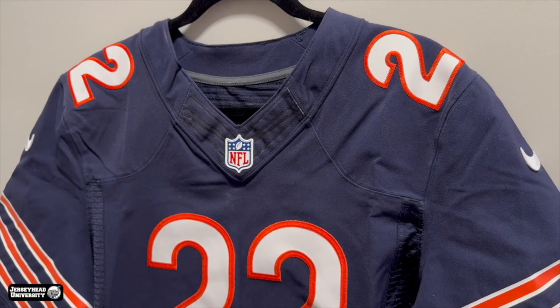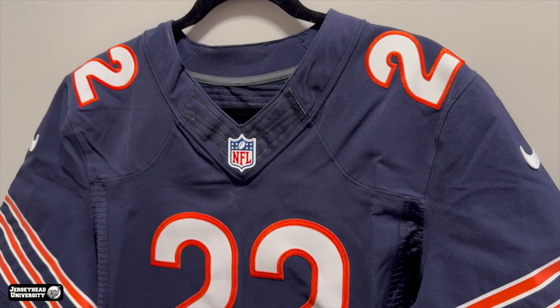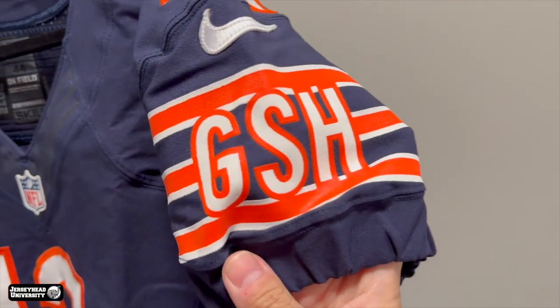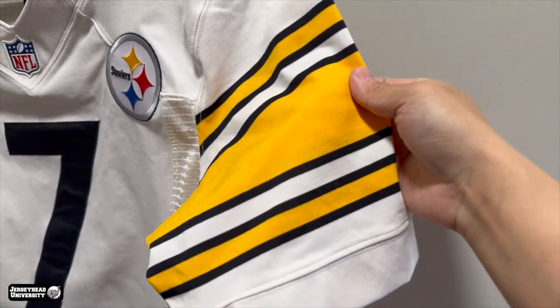Now you're probably thinking it's ridiculous that a $200 to $300 jersey is going to have screen printed details. But if you look at a team issued or a game worn jersey, those same details will also be screen printed. And one more variation we've got are the woven sleeves.